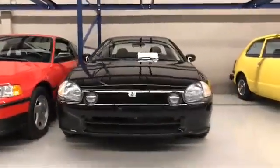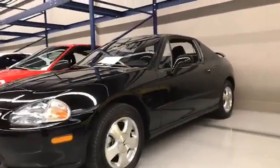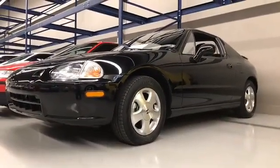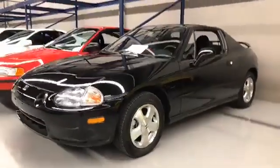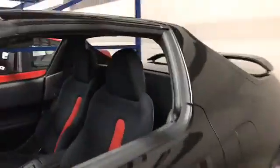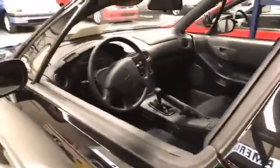Another easy one coming up here. I know you guys know this one. But did you know what the top trim level was called? And did you know the top trim level only came in a manual transmission? The Del Sol VTEC never came in an automatic, only came in a manual. This one here has only a few thousand miles on it, and it's absolutely perfect inside and out.